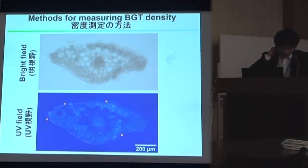This is a transverse section of the leaf base. It was found that the junction of the BGT stalk and leaf epidermal tissue fluoresces specifically under UV light. This is known to be fluorescence, which is presumably caused by the structure and properties of the cell.